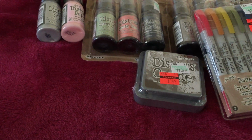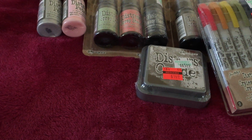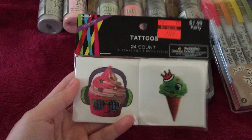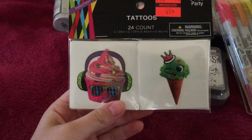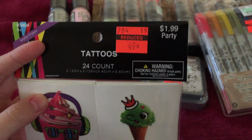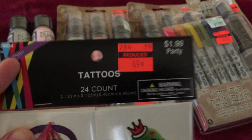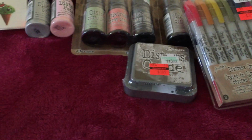Yeah. And this time, we're going to show you guys the stuff that isn't Tim Holtz. So we got these tattoos, but I don't know if there are more designs than these tattoos. But this used to be $1.99 and it became 49 cents. So we got that. Mm-hmm.